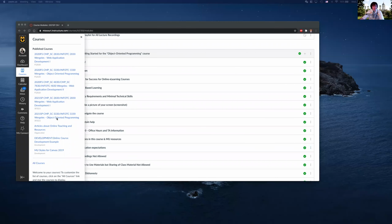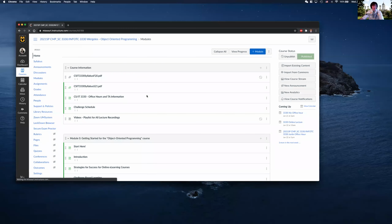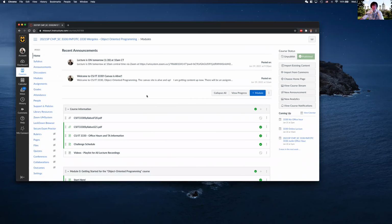Okay, this is CSIT 3330, Object-Oriented Programming. Let's see, we're in spring 2021. Time's flying. They were saying it's already 1 year since the coronavirus started. So I can't believe 1 year's already passed.